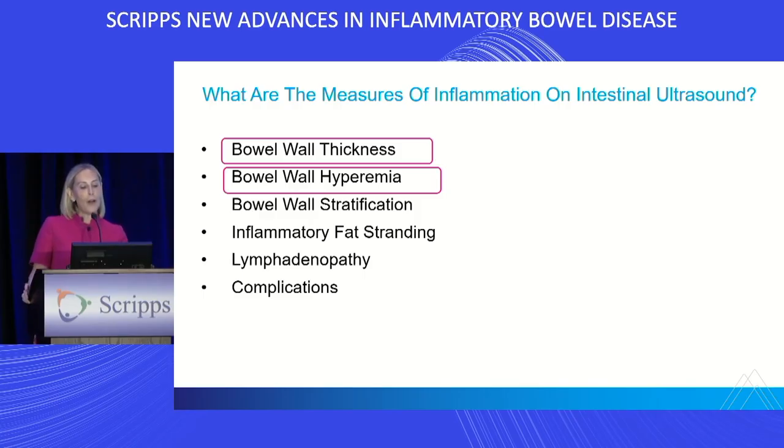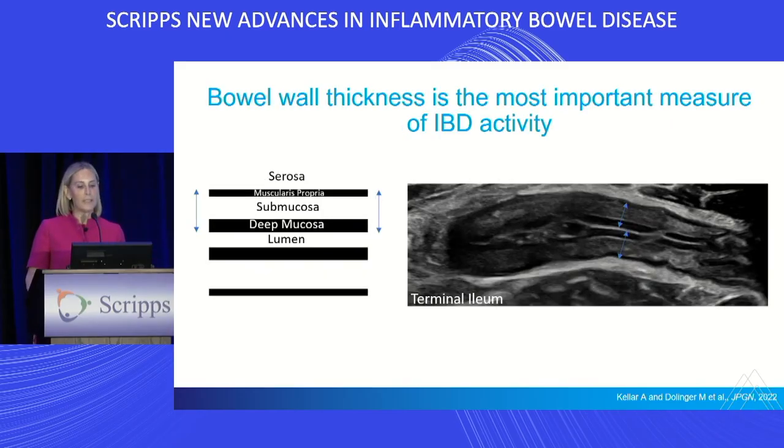And these are the other aspects of ultrasound, but at the end of the day, although there's talk about 20 scores, there's like 7 scores now trying to integrate all these various markers. And guess what they have all in common? Bowel wall thickness and hyperemia. And at the end of the day, if you learn those, that's all you need, because that's really what predicts responsiveness to treatment and helps you make your decisions.